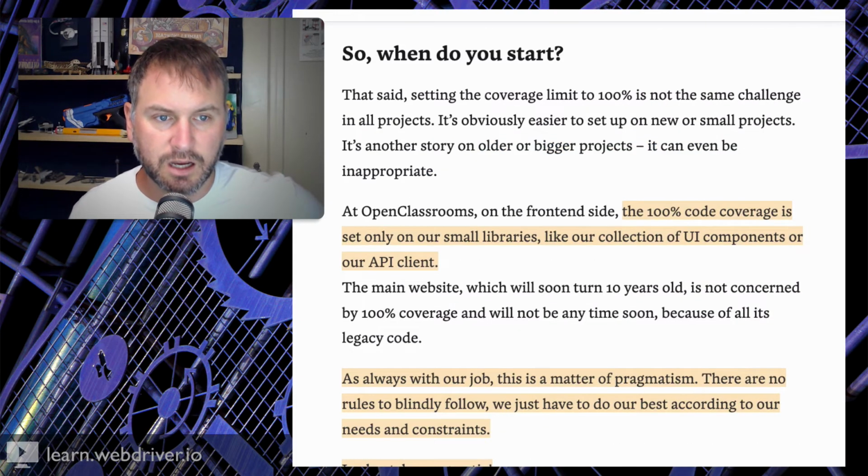That said, setting the coverage limit to 100% is not the same challenge in all projects. It's obviously easier to set up on new or smaller projects. It's another story on older or bigger projects. It can even be inappropriate.